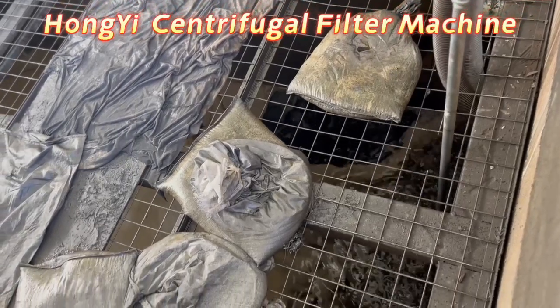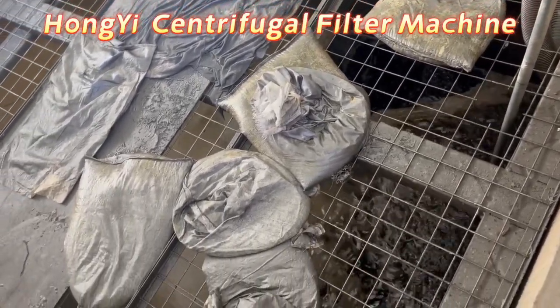Centrifugal filter is purely physical filtration, does not change the chemical properties of the liquid.